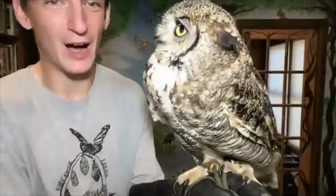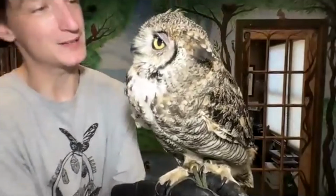But the great horned owl, if they were to grab down, it's about 500 to 550 pounds of pressure per square inch. So it's well over 10 of me at the same time squeezing down. That just gives you guys an idea of how strong and how powerful the great horned owl is.